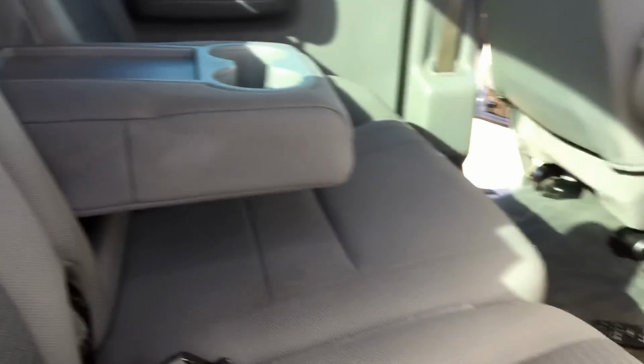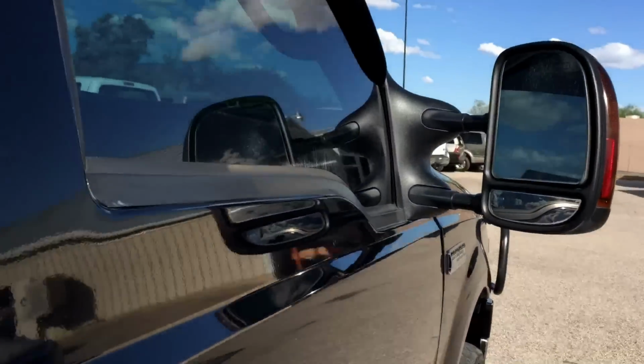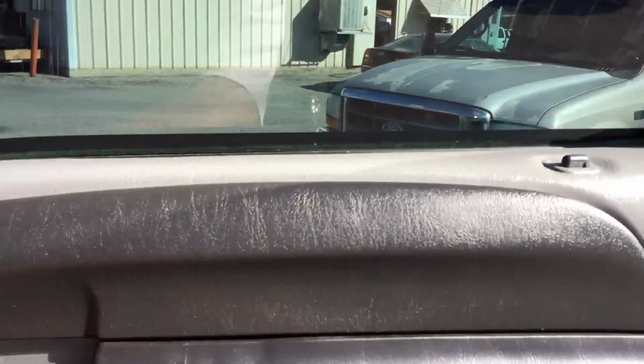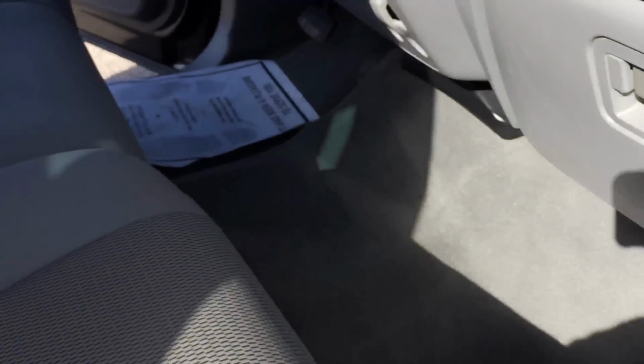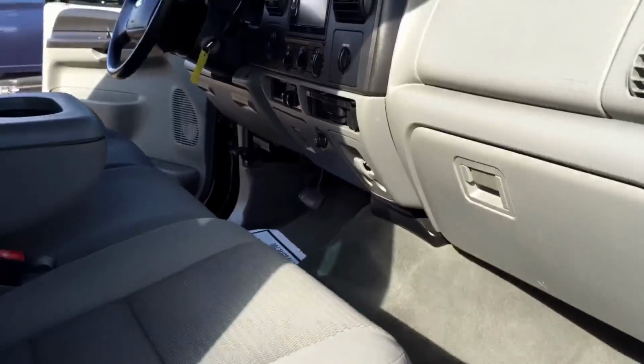Back seat looks brand new. This is a really good looking truck. Fold this stuff up, put it in the glove box. There we go. Seat bolsters are in good shape. This is a super nice truck.